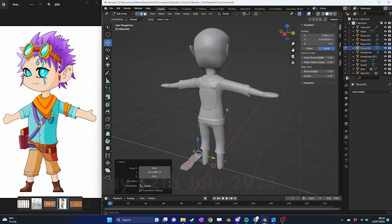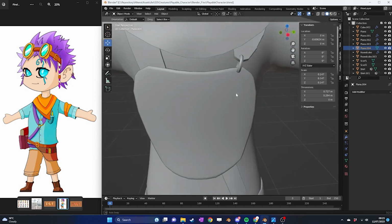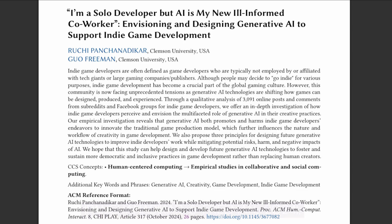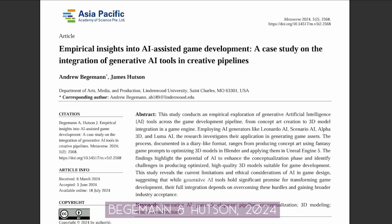The promise of AI in games is vast, but indie developers face unique challenges. Limited budgets, small teams, and steep learning curves make 3D asset creation a major bottleneck. A recent CHI Play study described generative AI as an ill-informed co-worker used out of necessity, good yet flawed. Meanwhile, a Metaverse case study highlights how AI-assisted workflows can transform asset pipelines, but warns of optimization and quality hurdles.